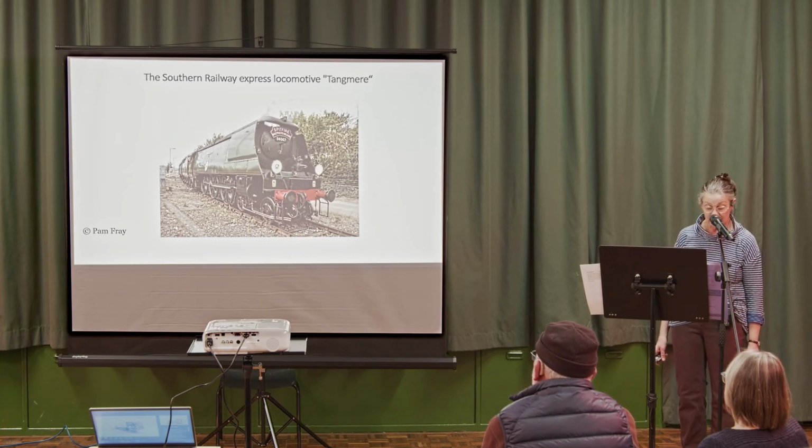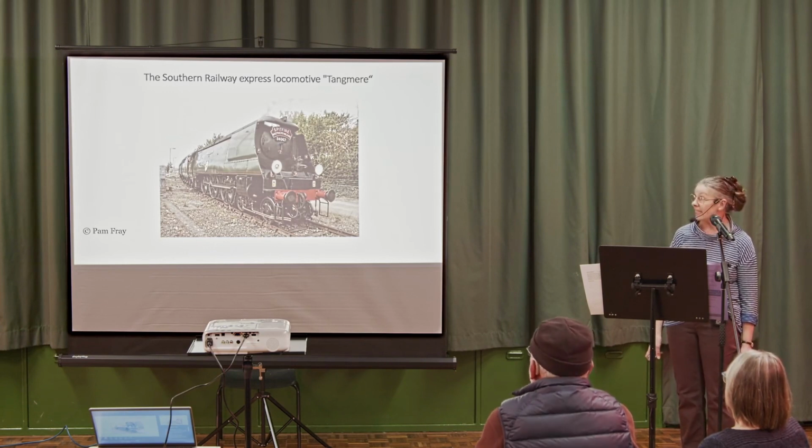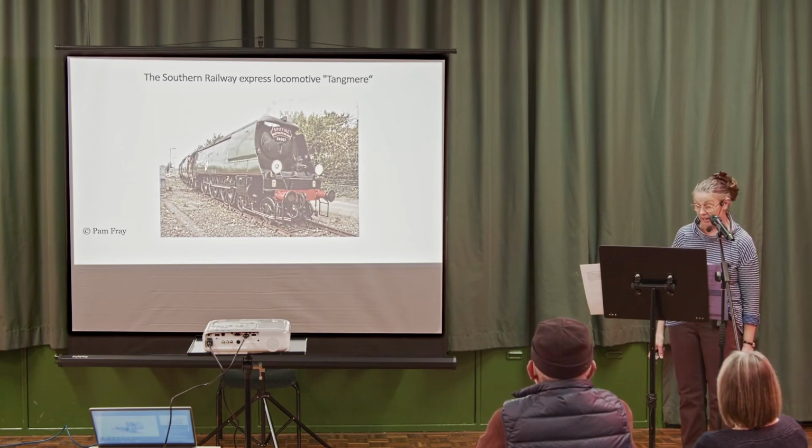When the pickers arrived at the other end, the farmers would send down wagons to collect them and their belongings and bring them to the farm. Other ways of travelling to Kent could include by lorry, bicycle, or even by Shank's pony.